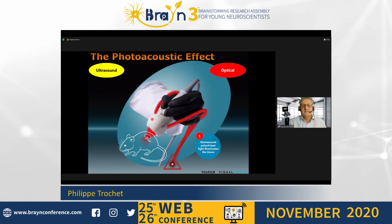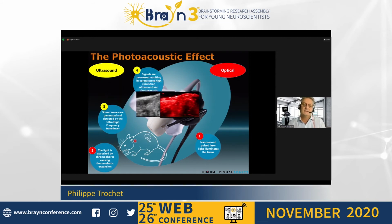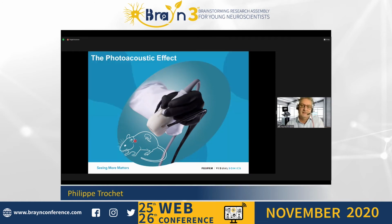And when the laser pulses, the light is absorbed into the tissues, and we have chromophores in the mouse body, such as the hemoglobin or the melanin, absorbing the light. And when absorbing the light, there's a thermoelastic expansion which is produced. And this thermoelastic expansion produces a pressure which produces sound waves. And we have a co-registration of the ultrasound image and the photoacoustic image, so you know where the photoacoustic signal comes from. So just to summarize, photoacoustic effect is light in, sound out.